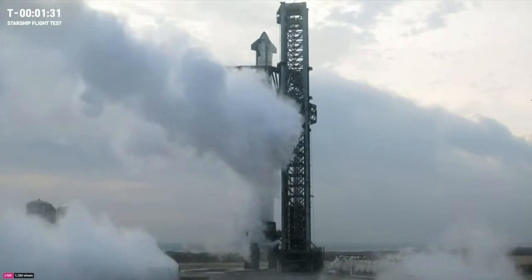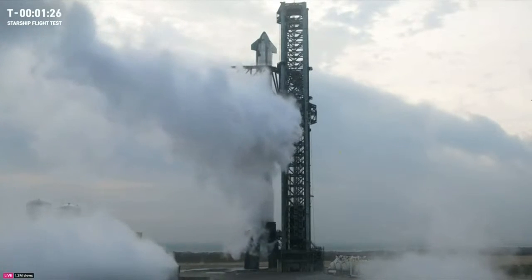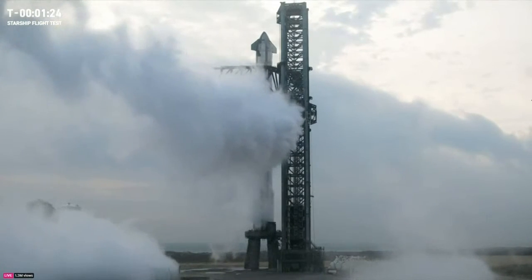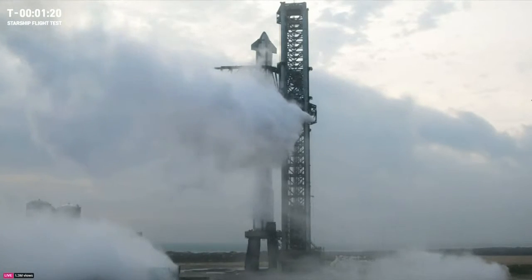And we're starting to hear some good news that it looks like winds are not going to hold us up, so there's a good chance we blow right through that 40-second hold. So we're about 1 minute and 20 seconds away.